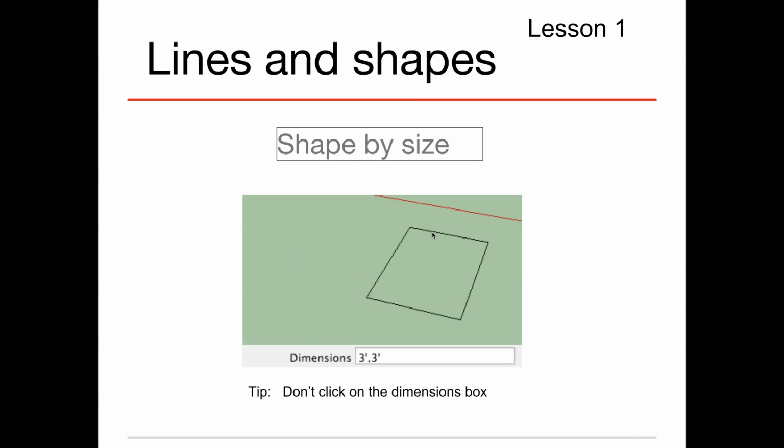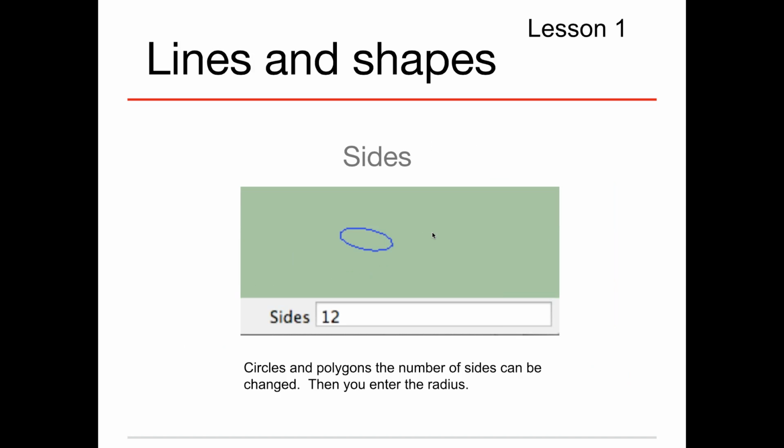All right, where you'll see the dimensions, don't click on the dimension box. If you click on it, it will change. Then we have sides. These are circle and polygons. The numbers of the sides can be changed. Then you enter the radius when you type on, if you make a circle or a polygon of any shape.